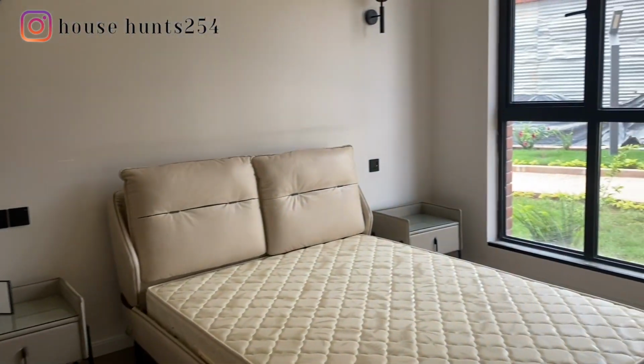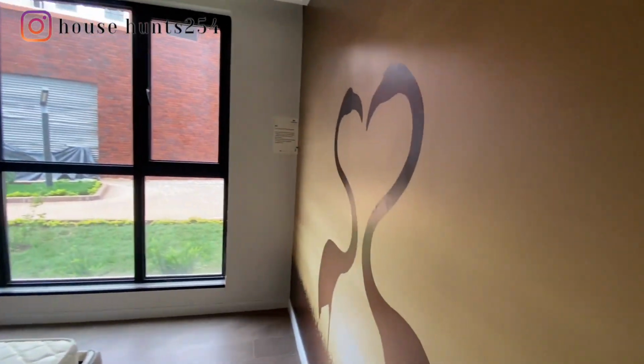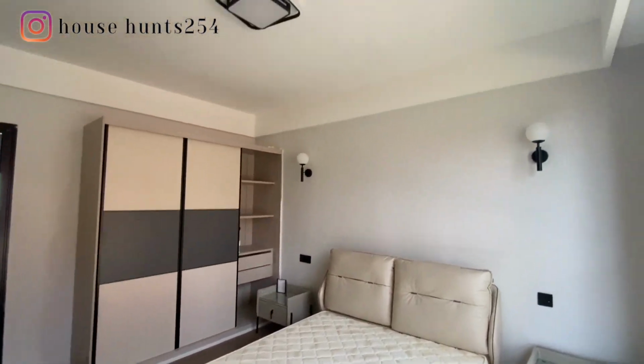Located only 10 minutes away from the JKIA International Airport and the SGR, this is a very convenient place to live in. So if you're interested, kindly WhatsApp or call the number that appears on the screen and I'll be able to guide you.